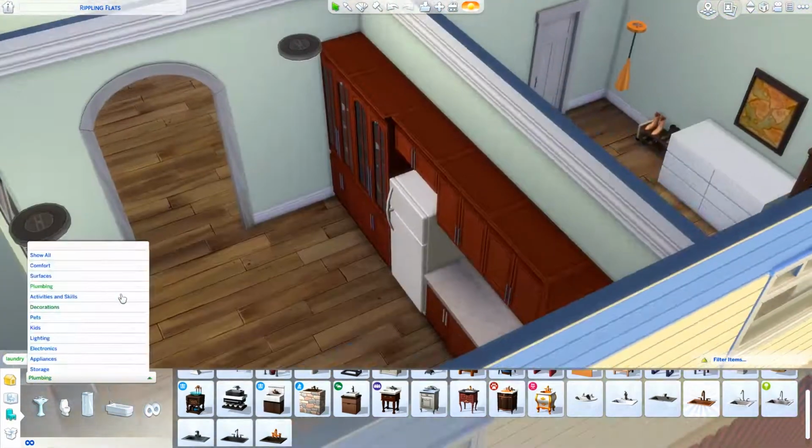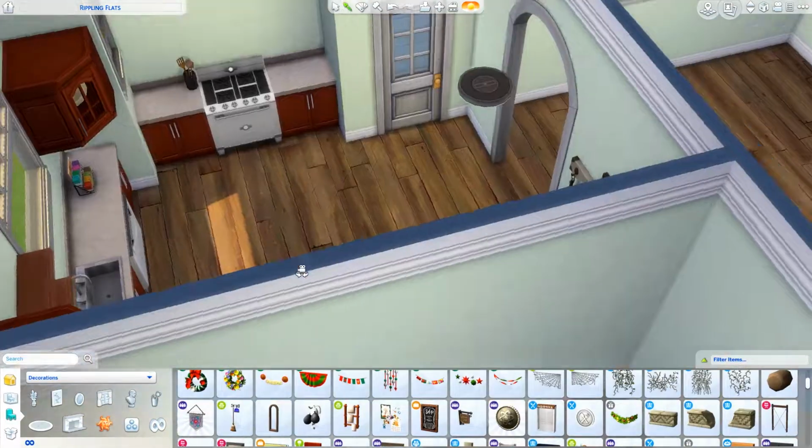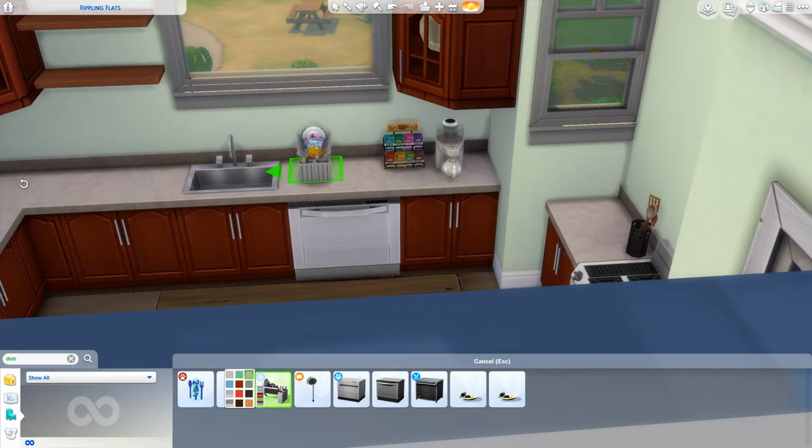So this is the kitchen. Well, that's kind of an obvious thing to say. You can tell it's the kitchen. It's the one with the fridge and the stove in it. That's usually a kitchen in most houses.